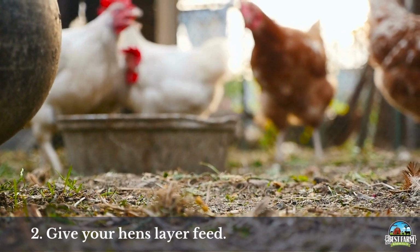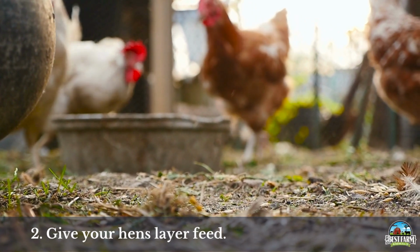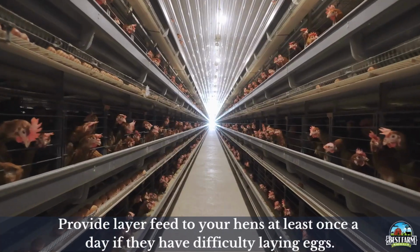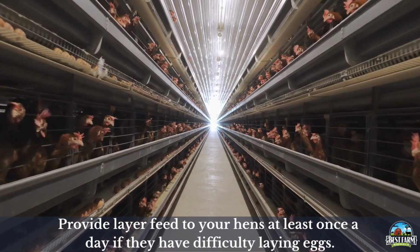Second, give your hens layer feed. Layer feed is not required for your hens, but if your hens aren't producing eggs as often as they should, one of the first things you can do is offer them a layer meal at least once a day.